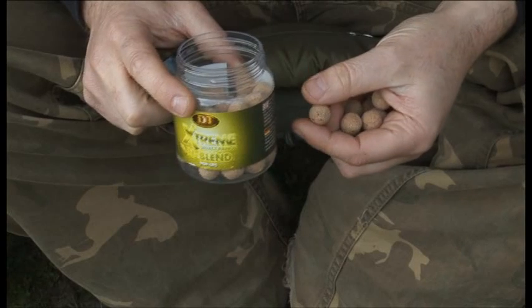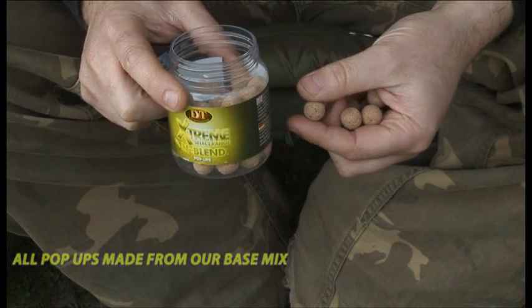Now the pop-ups themselves are actually made from the base mix, so the additive that we use to make them buoyant is a naturally occurring additive, so it changes nothing about the chemoreception of the pop-up. The pop-ups themselves are brilliant. They hold chod rigs up for 48 hours, they're that buoyant.